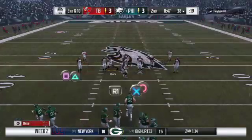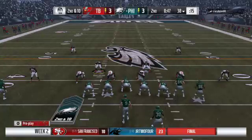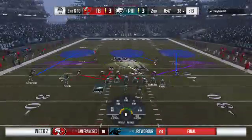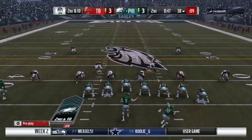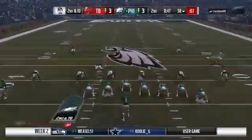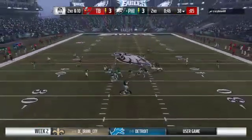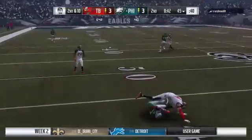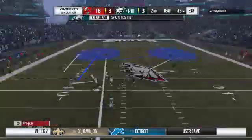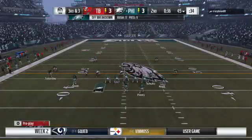They work again from the 38 on 2nd and 10. Here we go now. Blue 90. Now he'll look to throw here on 2nd and 10. Smith catches left side, and he'll be brought down right at the 45-yard line. The reception good for 7.